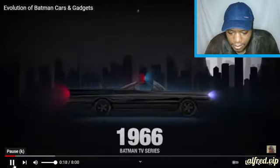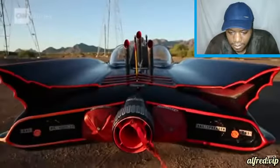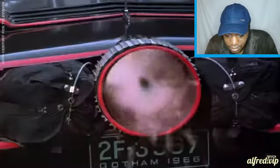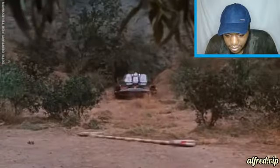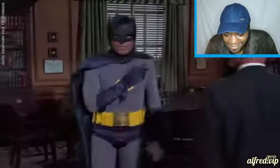For many, Adam West's Batmobile was the OG Batmobile. It looked like a spaceship, but similar enough to the cars at the time to feel relatable for the viewers. This was Adam West's Batmobile from the Batman TV show in the 1960s. It was a different time when Batman looked like this. Despite looking like the awkward kid at an elementary school costume party, it was the start of something special.